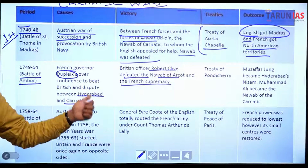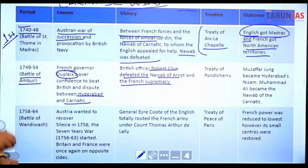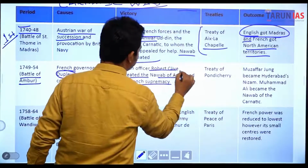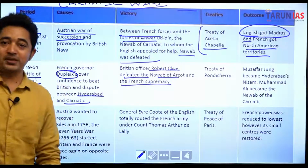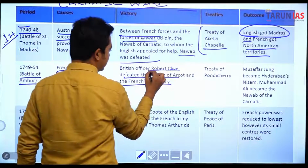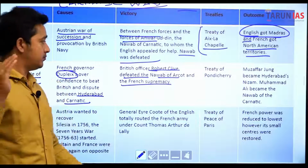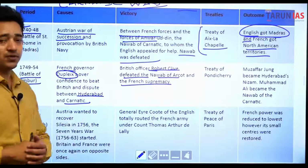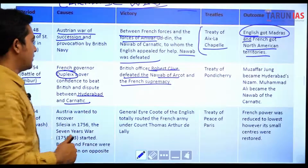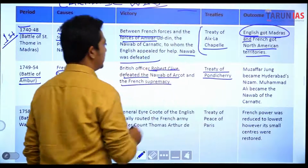And this is Robert Clive, the time when he will go to the next era, and he will rule Bengal as well. So you have to be inspired by Robert Clive as well. The time when he won the Second Carnatic War, with lots of efforts, he would become the Nawab of Bengal as well. So the Treaty of Pondicherry occurred here, in the Second Carnatic War.